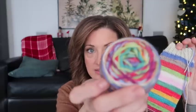And some of my favorite colors have yet to surface. There are some purples and teals in there that I am so excited about. They are totally my colors. So I'm super excited.